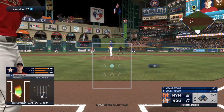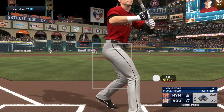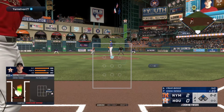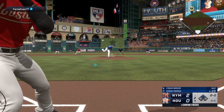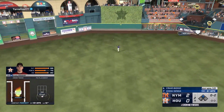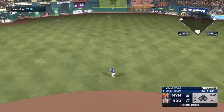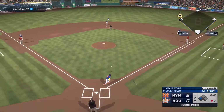That one fouled off. Man at second. Check swing. He went. That is strike 2. Swing and a ball lined out towards center. Brings it in. Runner tags at second. And he makes it up to third with one away.